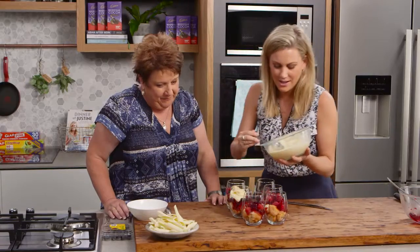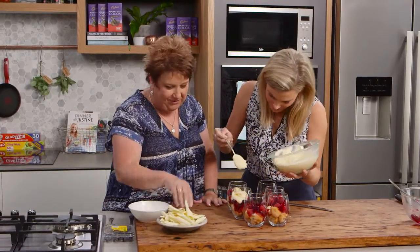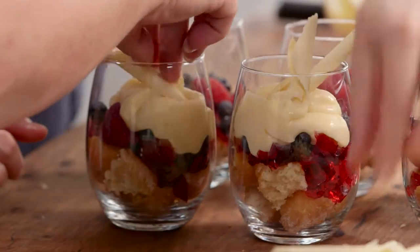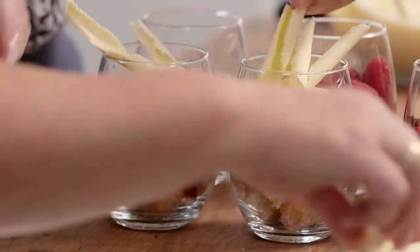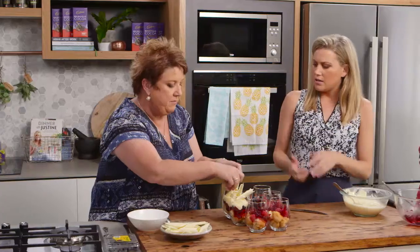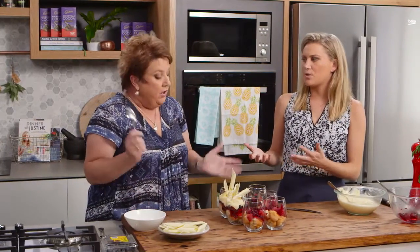Hey, what have you got over here? I've just made some nice chocolate curls. And they just go right on the top. These curls look fantastic. Just poke them up like spears. It makes them look a bit special, doesn't it? And of course, when we've got a bit more time, you'd put them in the fridge.